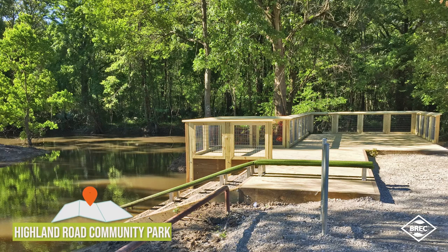And then we also have a boat launch built at Highland Road Park which accesses Bayou Fountain. And you have access to up to 10 miles of paddling. Our friends at Paddle BR have done a beautiful job labeling mileage along that bayou, and it's just a great opportunity to get out and see some unique nature that we have access to in our park system.